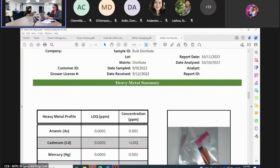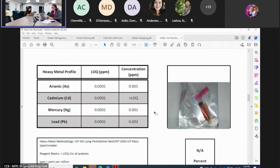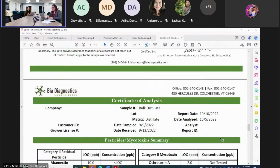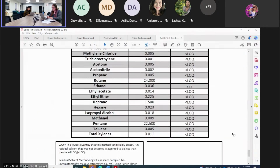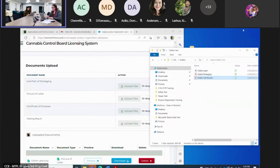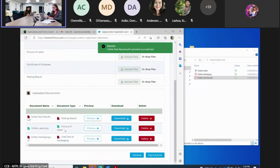And scroll down. And so then we have the heavy metal summary for those that are using extraction. We do have some positive test results, but it's within parameters set in rule, and our pathogens. And then also pesticides. And then terpenes. Important to note, we do not need to see terpenes right now, but some people are providing more test results as they wish. So then I add it here to test results. So really, I've only uploaded 3 documents, but they serve multiple purposes. And if you have one document that has 4 test results on it, it's okay to combine them like that.